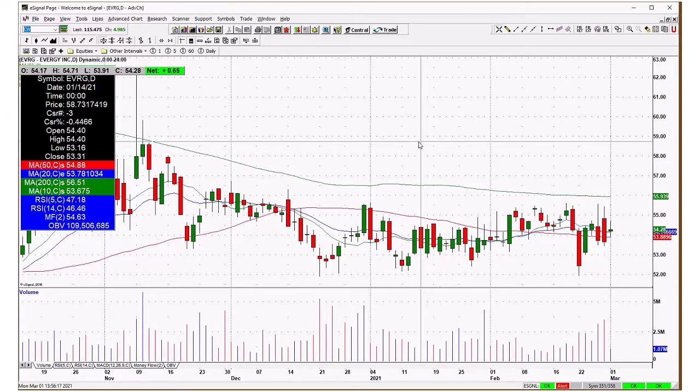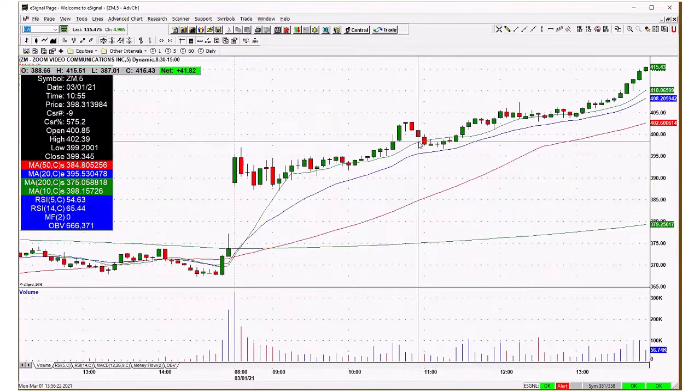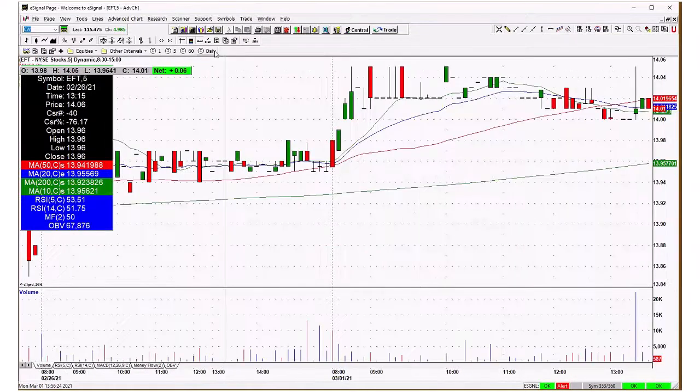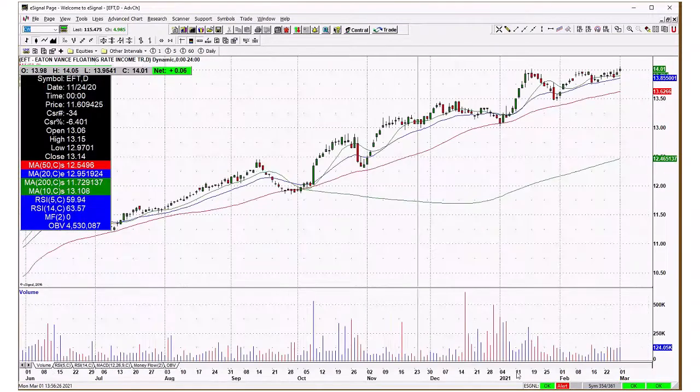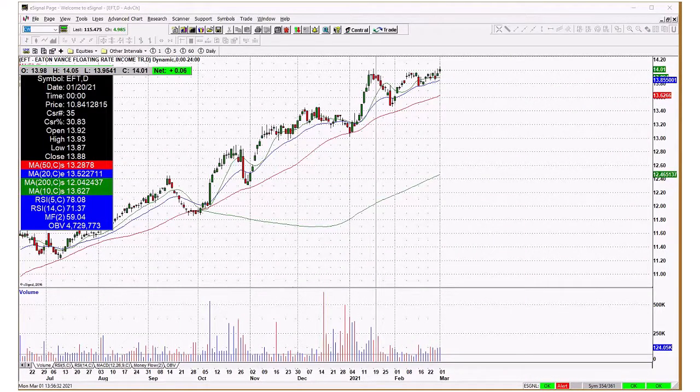All right, next up we've got EFT, which is Eaton Vance Floating Rate Income. So it looks like they were certainly looking for the income plays. This is a dividend yield of 5.45%. So that's two interesting moves by Singer.